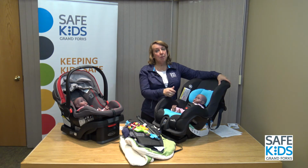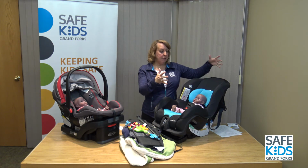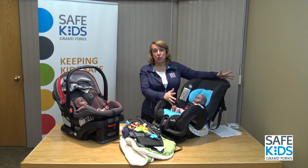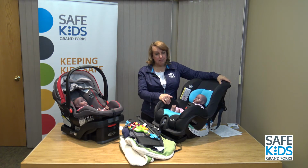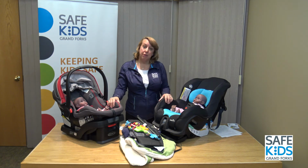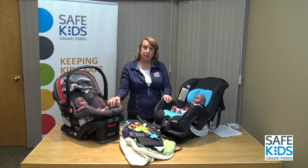So while it may not be as convenient in that you can carry the child in and out, this seat is left in the car. It's a lot more cost effective to look at purchasing a convertible because the seat will last to very high weight limits. Oftentimes you need to switch from an infant carrier to a convertible, and so a lot of people just choose to start out with a seat of this style.